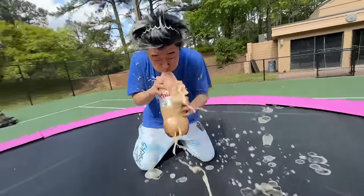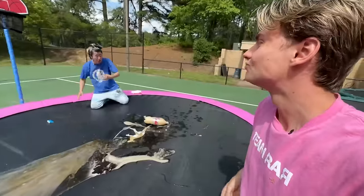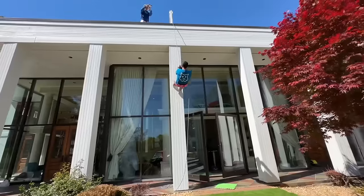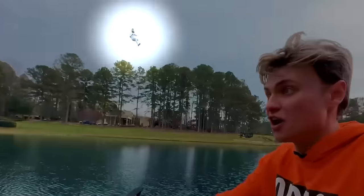Ow! It went on my nose. I didn't think it was gonna be that strong. We've used this Batman device for a lot of things. Normally it's to climb up the house, but never to go into the sky. Well, actually, Andrew did something similar when he was a cloud in hide and seek.